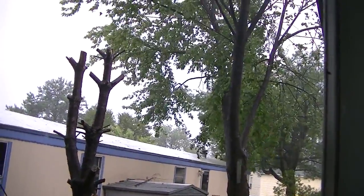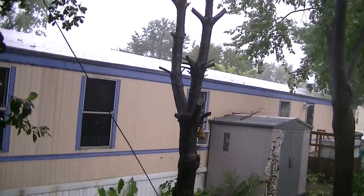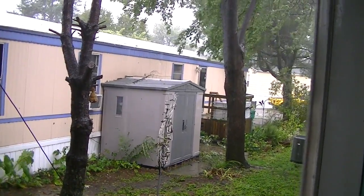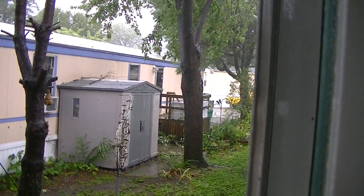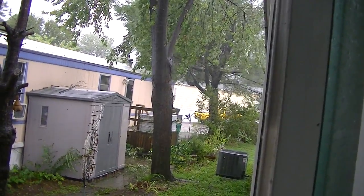I'll give you an idea of what it looks like up here. You can see the trees. This tree isn't too much of a threat. They've been cutting it down little by little because it was an old fir tree. That one's leaning towards my neighbor, so I assume if it falls, it's going to go that direction. That one is way past our house. It could or could not pose some sort of a threat for that end of the house.